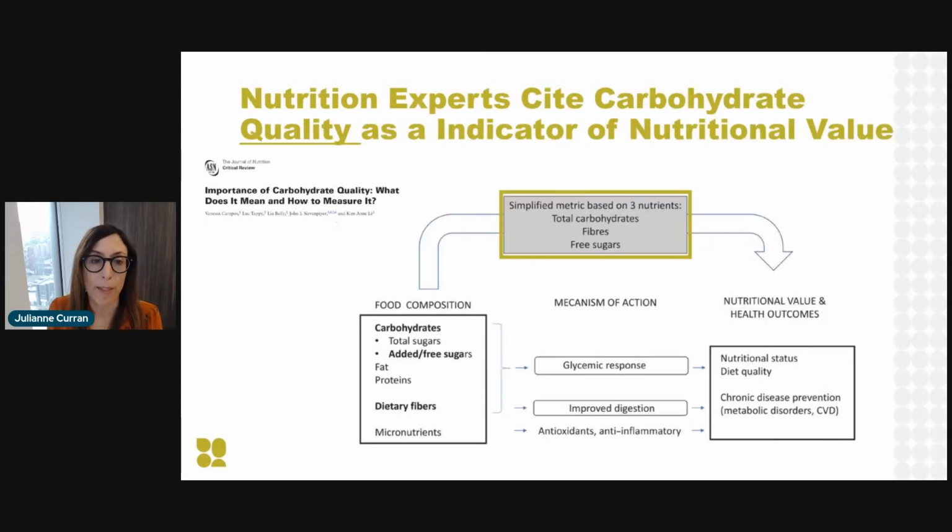And that is something that nutrition experts cite, that it's really not the quantity of carbohydrate, but the quality of carbohydrate that is an indicator of nutritional value. This is a paper that we did include in the resource section of the hub here, so you can go and take a look at this, but it was published earlier this year. And it was looking at ways to promote carbohydrate quality, or simple metrics.